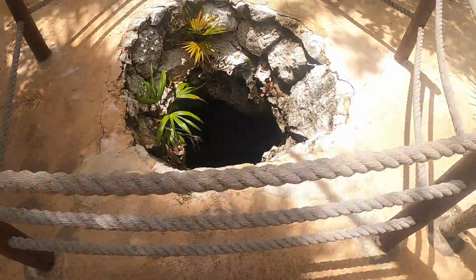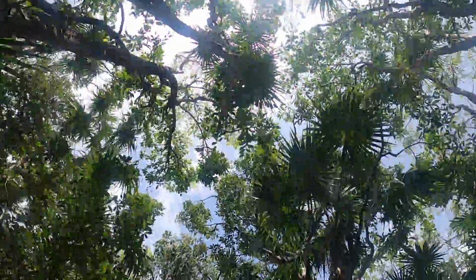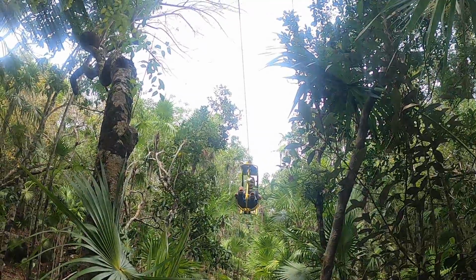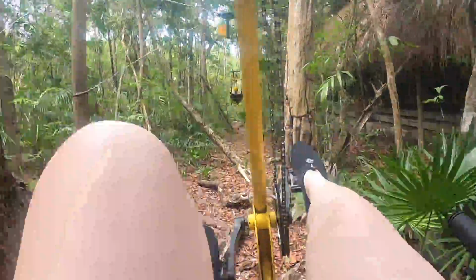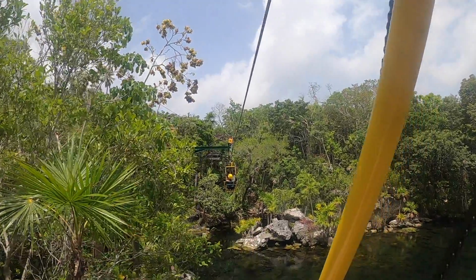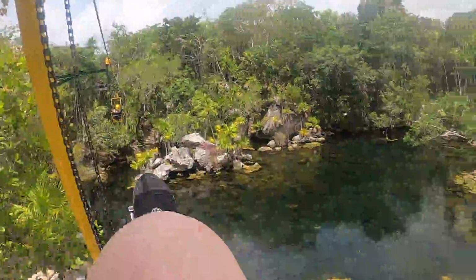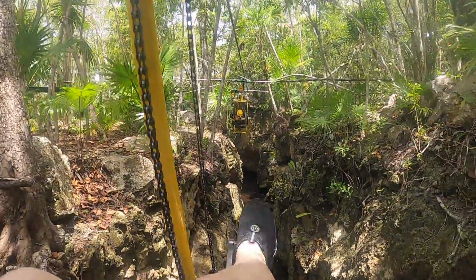Side of the island had lots of nature trails, and we walked all the way to our excursion, the zip bikes. This was actually a lot more terrifying than I thought it would be. It's basically a self-guided tour. You're up on a zip line, cycling through forests, over water, through canyons. Yeah, this one actually freaked me out.